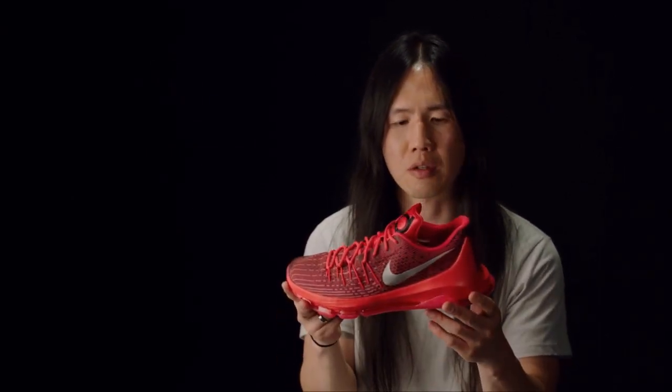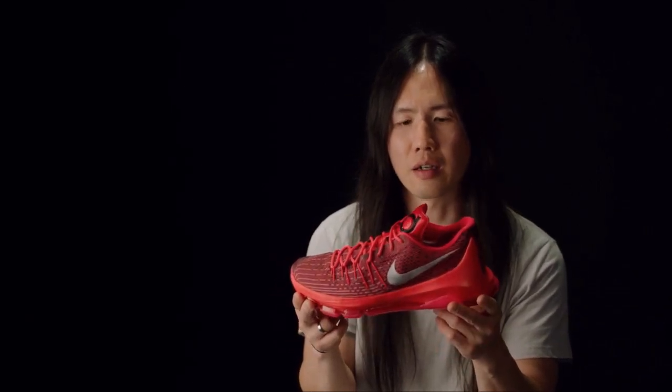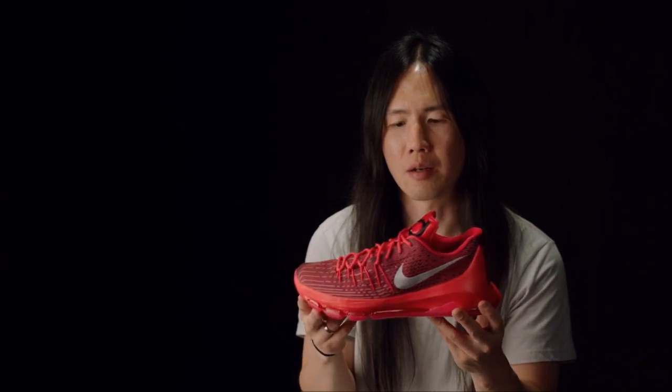And this color in particular was inspired by the V8 Camaro that he had, and it was a matte red color, which was pretty cool. So red is one of his favorite colors, and so we just wanted to kind of pay homage to that.